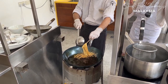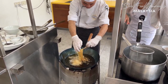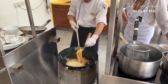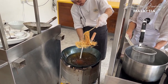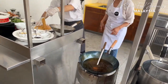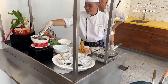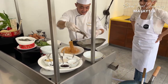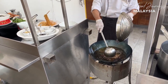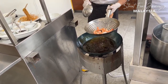So this dish in Cantonese is called flying prawn noodles. It's an interesting name, and it's a special promotional dish at this hotel. Okay, interesting, very interesting. So you're frying the prawns too? Fry it to a flutter. Take it out. Very quick, you know.